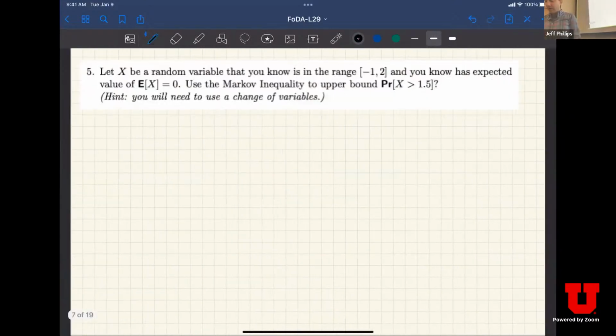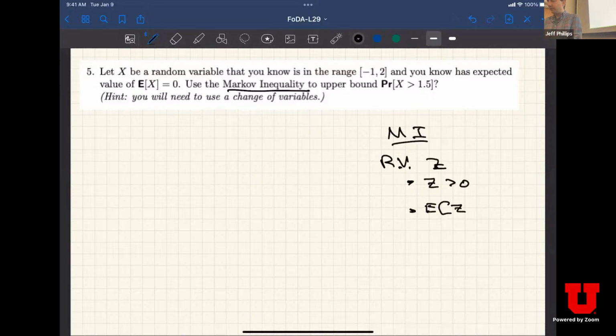Okay, let X be a random variable in the range -1 to 2 with expected value of 0. Use the Markov inequality to upper bound the probability that X is greater than 1.5. So we need to identify this as a Markov inequality question. Let's say Z is a random variable. You know two things: that Z is always greater than 0, and you know the expected value of Z.